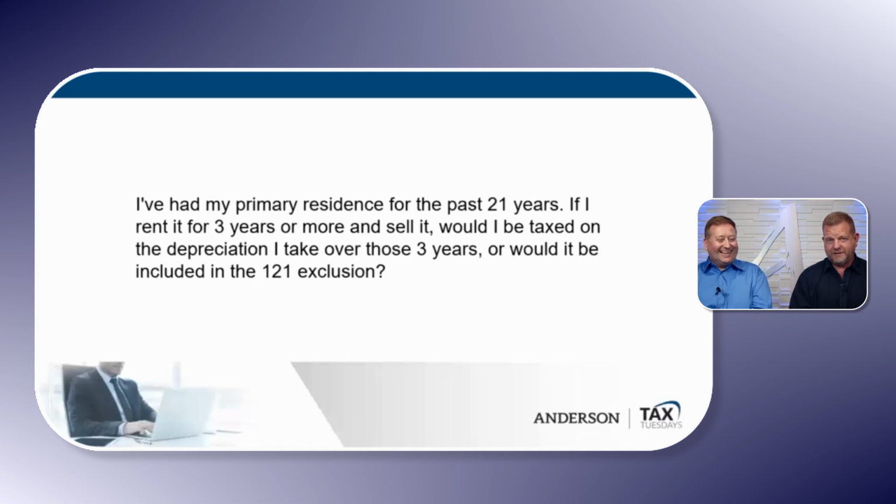So let's play some scenarios here, and let's talk about what you could do to avoid having a negative occurrence. So what we have is the 121 exclusion, which is a capital gain exclusion. If you're married, it's 500,000. If you're single, it's 250,000 of capital gain, not recapture, capital gain. So if you rent your primary residence, the rule is if you've lived in it 2 of the last 5 years, used it as your primary residence, when you sell it, you get that capital gain exclusion. 2 of the last 5 years.